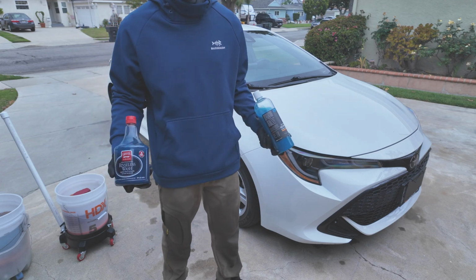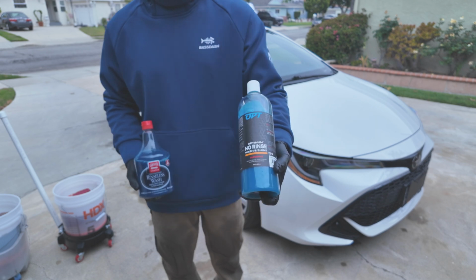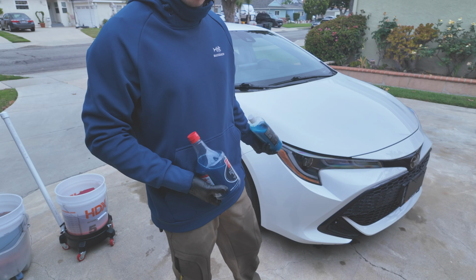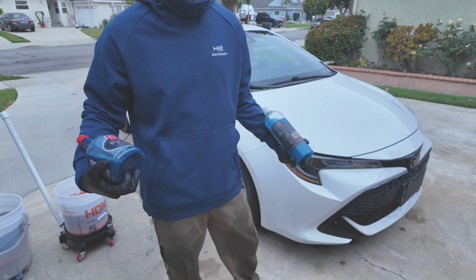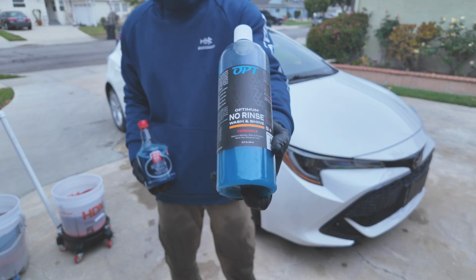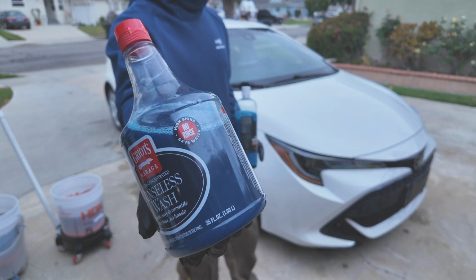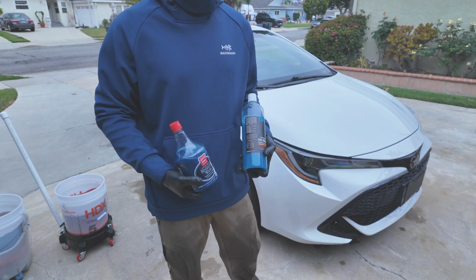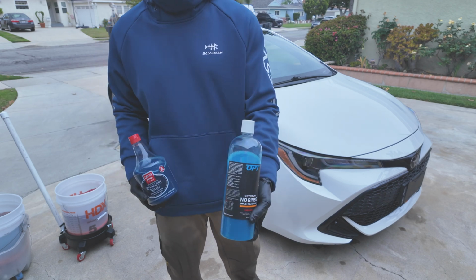But caveat, I noticed that with the Griot's rinseless wash, it was staining the sponge more than the ONR. What does that mean? Does that actually mean that it's picking up more of the traffic film than the ONR? Or is there something in here that actually stains the sponge over time as I use it on the car? If you care about the slickness and feel, I say grab the Griot's. But if you don't want to stain the sponge but still get some decent lubricity and have some polymer protection, I guess then you can go with ONR.